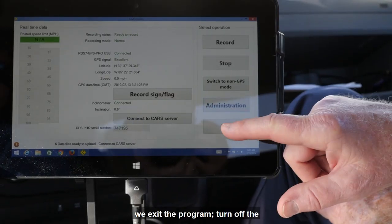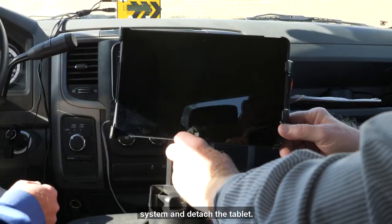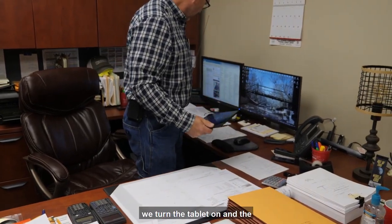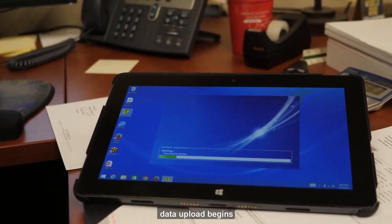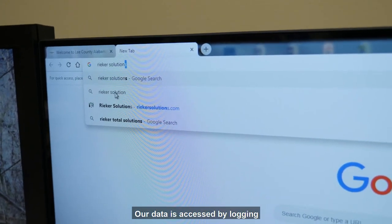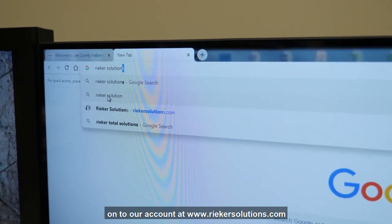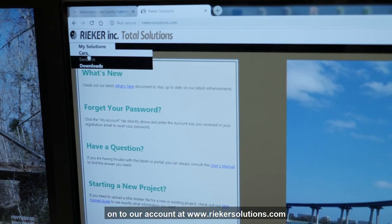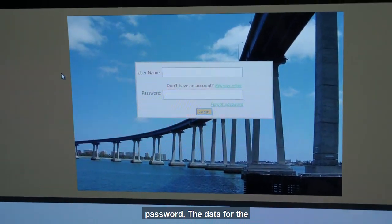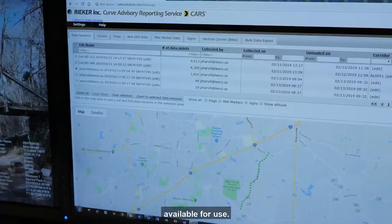Back at the highway department, we exit the program, turn off the system, and detach the tablet. In the office with internet connectivity, we turn the tablet on, and the data upload begins automatically. Our data is accessed by logging on to our account at www.rieker-solutions.com. We need our username and password. The data for the roadway analyzed will be available for use.